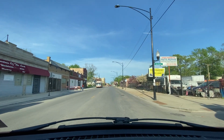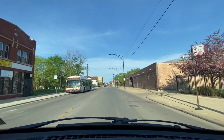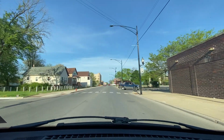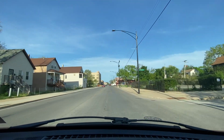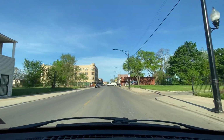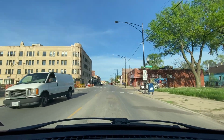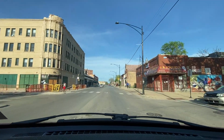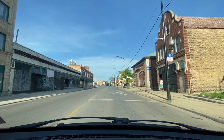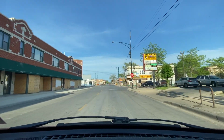Passing Burnham, Mountain of the Lord Worldwide Ministries on our left. We got the 79 bus on our left-hand side. All right, we're 2 minutes away from Kanye's childhood home, Muskegon Ave. Passing Escanaba, however you say that. We got J&J Meats on our right. Some people walking around. We got Caesars on our right. That's kind of a big little Caesars.